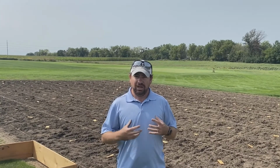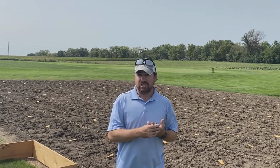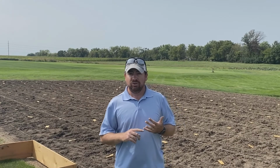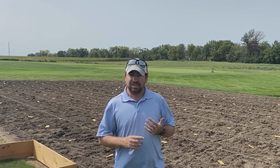So what we do here at the Turfgrass Research Center is we evaluate a number of different turfgrass species. And what I mean by that is Bermuda grass, zoysia grass, which are both warm season species that will do well in the summer. But we also evaluate Kentucky bluegrass and tall fescue, which are commonly used on home lawns. And then also for golf courses, we evaluate creeping bentgrass. And then for sports fields, we also will do some work with perennial ryegrass.